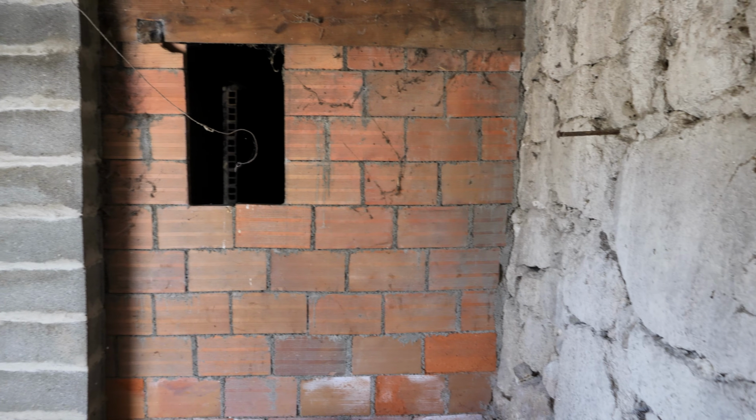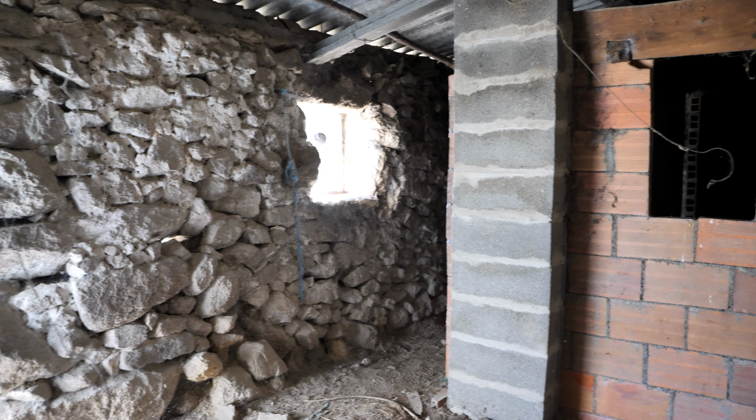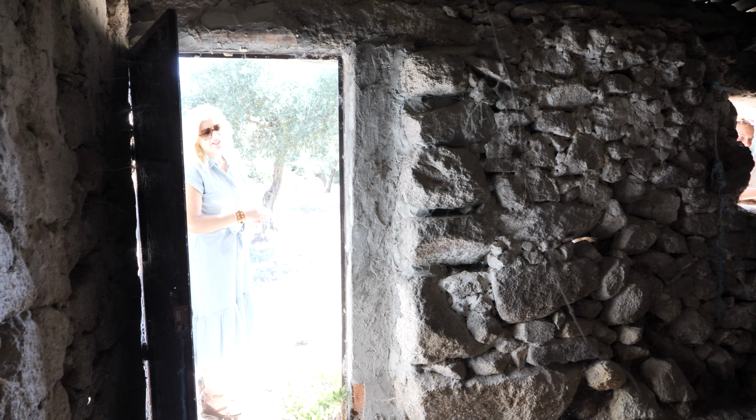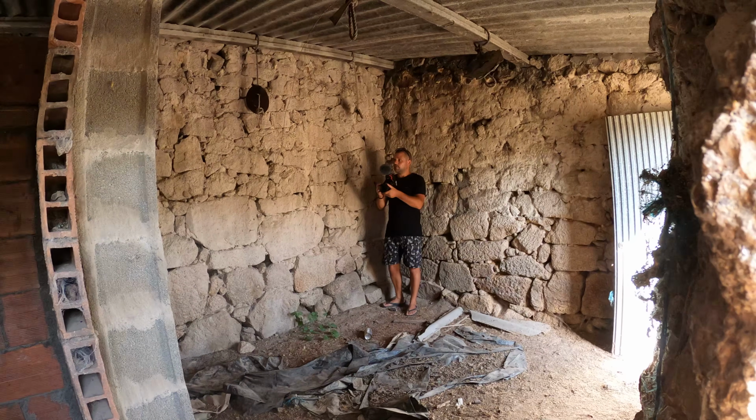So they've built something in here already. I believe it's like a smoking kitchen. It was used just to keep animals and as a smoke room. So of course this needs to be knocked down. And just imagine open space.